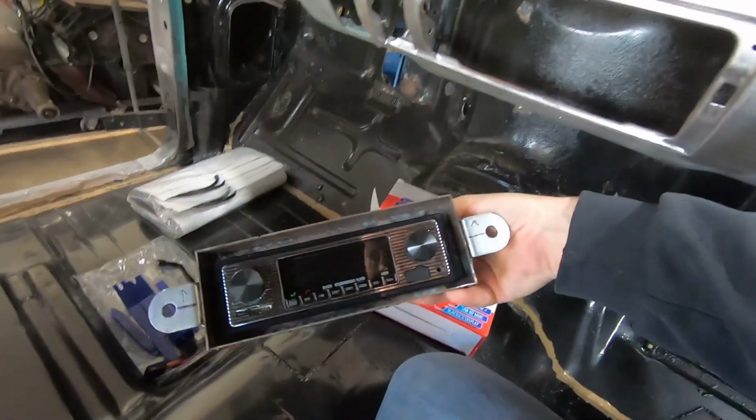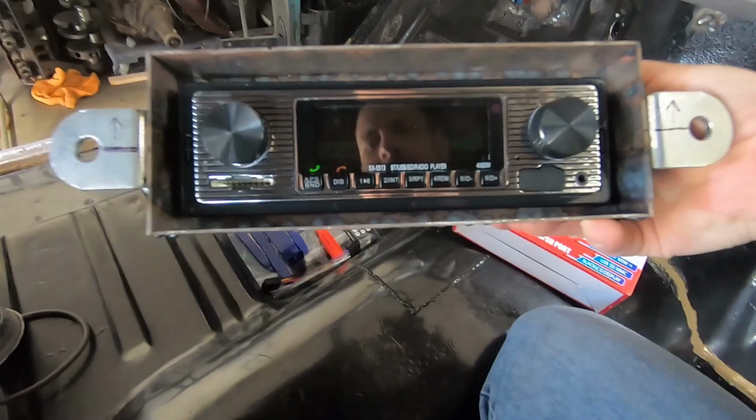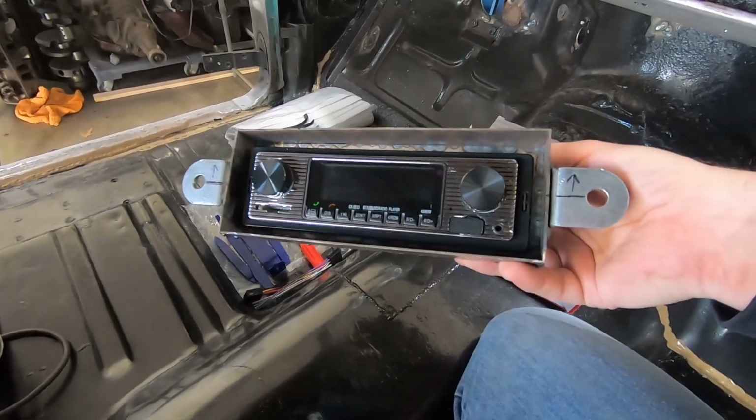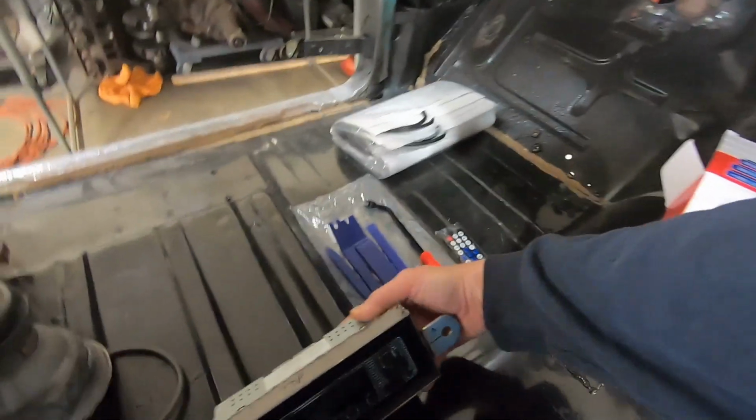But what I like about it is it looks vintage. It kind of looks like an old radio, not necessarily original for a '55. I'm just saying it looks cool. But again, that don't mean nothing. This thing could not work.